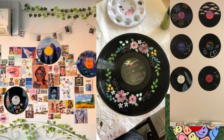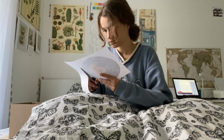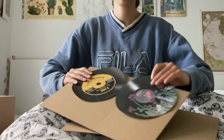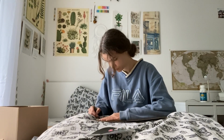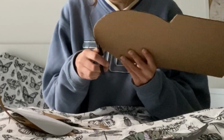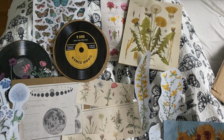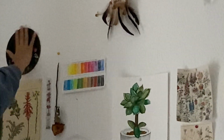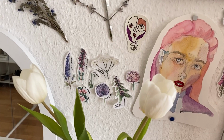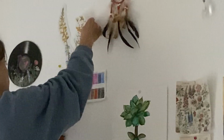Okay, so I absolutely love the way vinyl records look, especially when they're painted, but I don't have any and I think they're pretty expensive and I don't want to ruin them, so I just printed them out. I searched for them on Pinterest, and then I took some carton and cut it out in the same shape as the vinyl record. And I also cut out some of the flowers and put them on my wall as well. And like with all of the other posters and pictures, just go for some different shapes, but make it look similar.